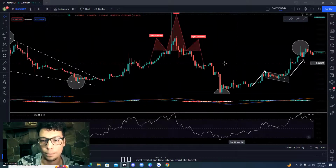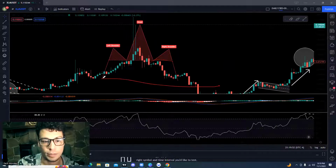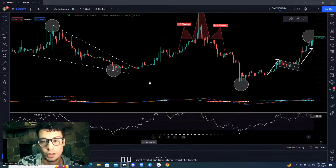Right here, we have a head and shoulders. And a lot of people can get confused sometimes by these crazy, insane wicks, but pay attention to the bodies of the candles too. So we have a left shoulder right here, we've got a head, and then we've got a right shoulder. You can see we come down and play that move out very nicely, ultimately, and then fall even lower after that. Now, from this low to this low, we actually create a bullish divergence.